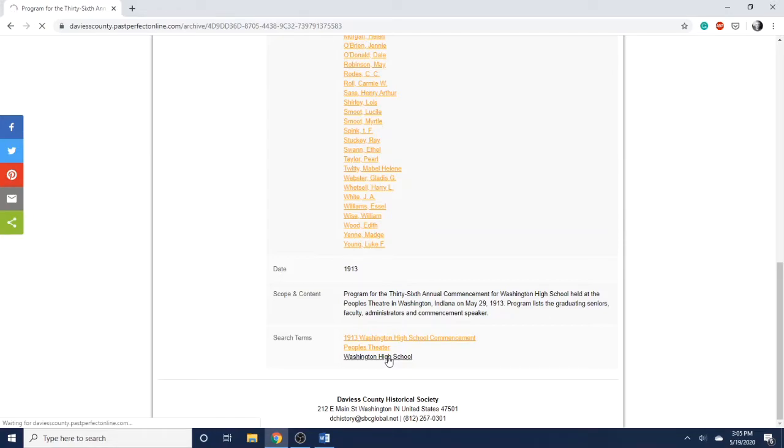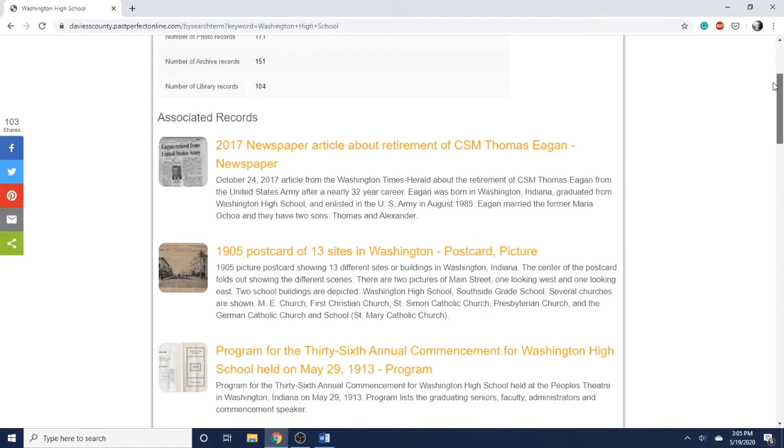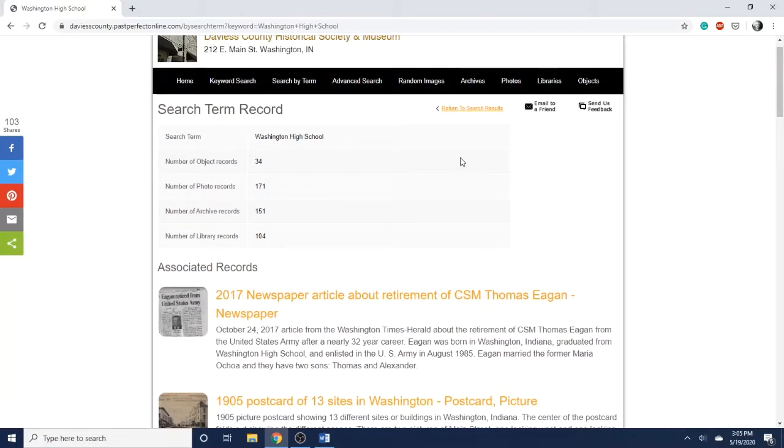Give the computer a time to put all those things together. And what's happened is you're going to find that there are a lot of items in our collection, of course, that are associated with Washington High School. And there's the search term, Washington High School. And in the collection, there are 37 objects, 171 photos, 151 archives, and 104 library items that have this in the search term box. I have entered Washington High School.